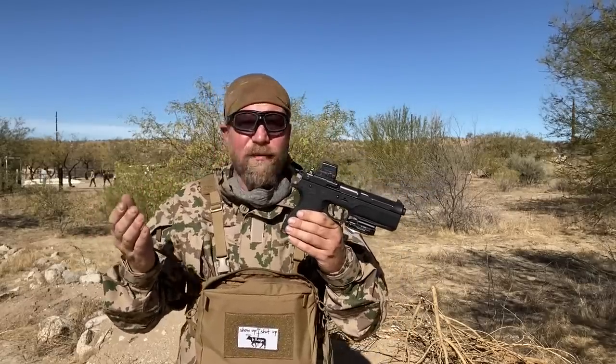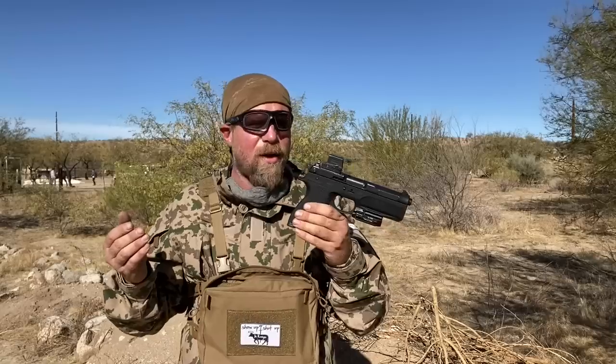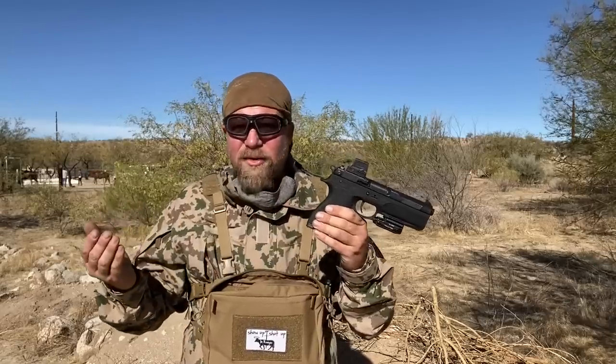You're talking about a 95 grain bullet at 2,000 feet per second, very flat shooting. We've got targets today out past 100 yards, about 125 yards. And then, of course, we've got a fairly difficult pistol stage as well, mixed in with another rifle stage. So what I want to find out is, can this do that claim?